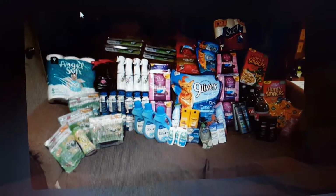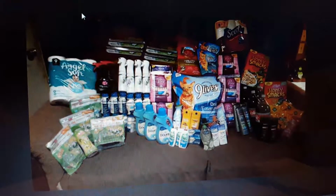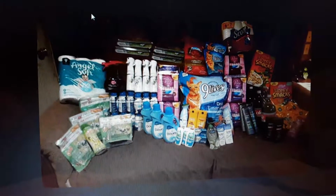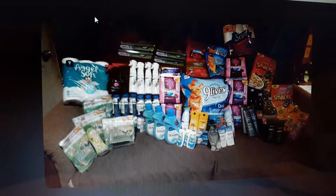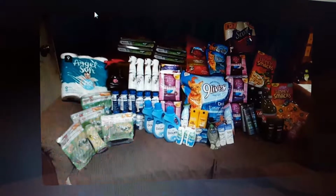Look at the haul, guys. The haul was magnificent yesterday. We went to 3 different Dollar Generals and Walgreens yesterday. We did several different transactions, which I'll break down for you briefly. And in order to get this kind of a haul, that's just what you got to do.